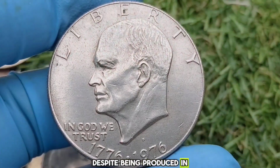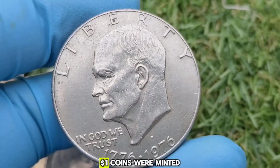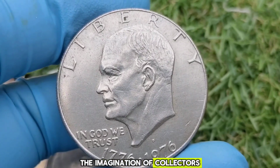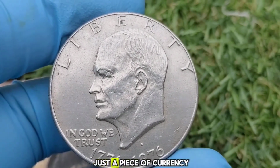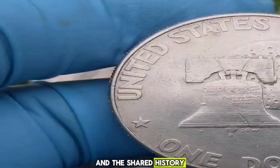Despite being produced in large quantities, more than 1.5 billion bicentennial $1 coins were minted. This coin continues to capture the imagination of collectors. It represents more than just a piece of currency. It's a symbol of national pride and the shared history of America.